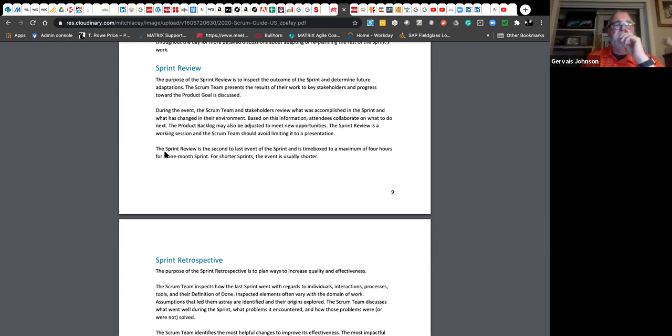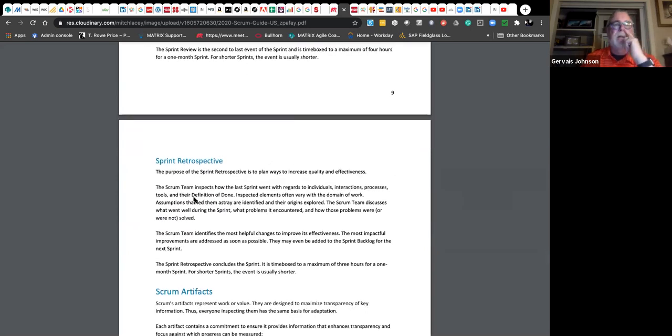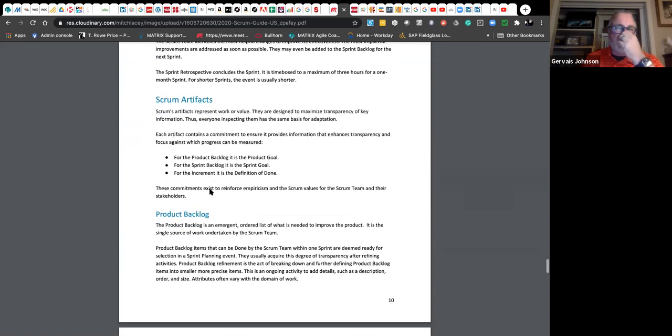Notice here it says the sprint review is the second to last event of the sprint. Guess what the last event is? It's the sprint retrospective. So again, this is still the team inspecting how they can do better, right? To improve their effectiveness. Again, here on the Scrum artifacts, they do still have the product backlog, the sprint backlog, and the increment. And each one of those is determined by whether you meet the product goal, the sprint goal, or the definition of done.